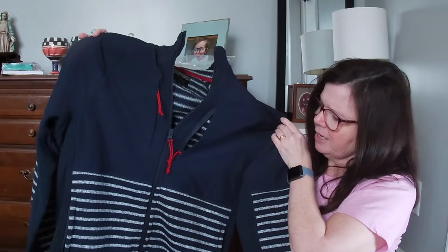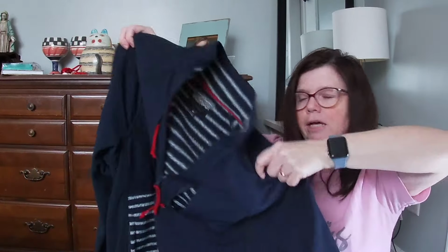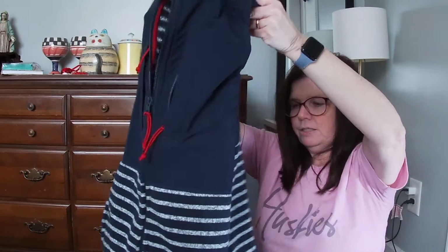It is not new with tags, but when I did a quick comps scan at the yard sale, these seem to do halfway decent. And so it was only $1 because it did not have tags. So anything that didn't have tags was $1. Anything that does have tags was $3, or it might've been $2 and $3. I can't remember. And like I said, she bundled.